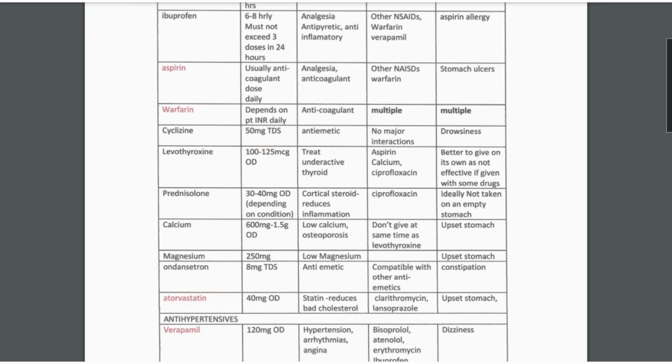Then we go to aspirin. Usually it is an anticoagulant dose daily, just for thinning of the blood. People that have a tendency to have blood clots, or maybe people that have heart conditions, you find that they give it to people at a certain age, usually as a daily dose, just to thin the blood so they will not suffer blood clots. You cannot use this with other NSAIDs and warfarin. Obviously we know what warfarin is. And if someone has a stomach ulcer, you cannot give them aspirin.